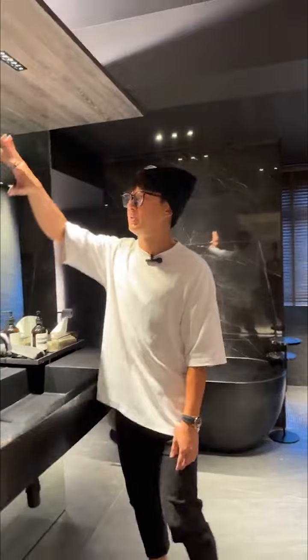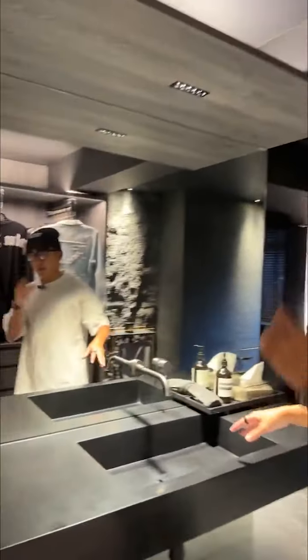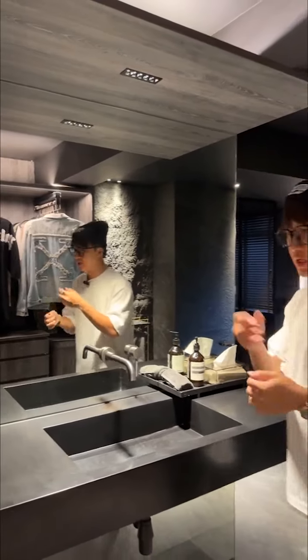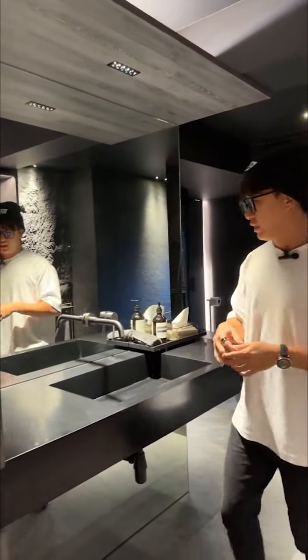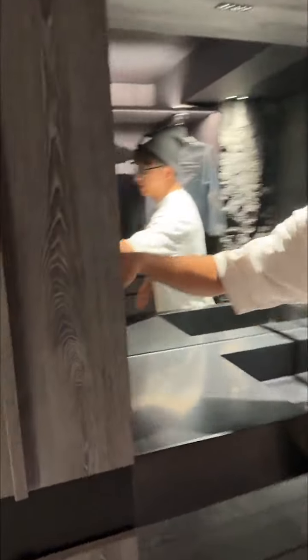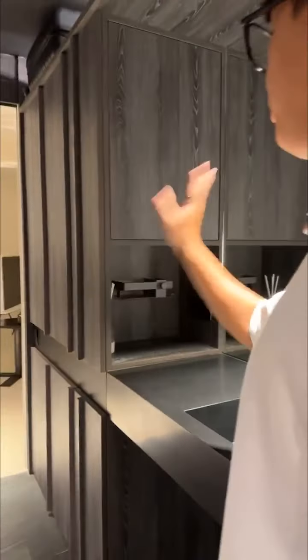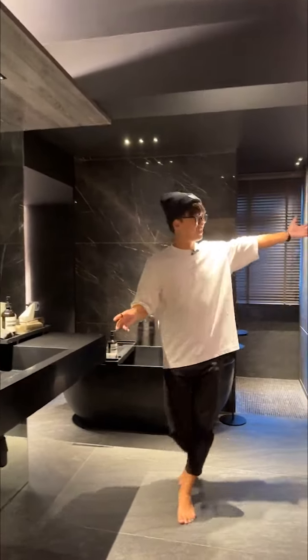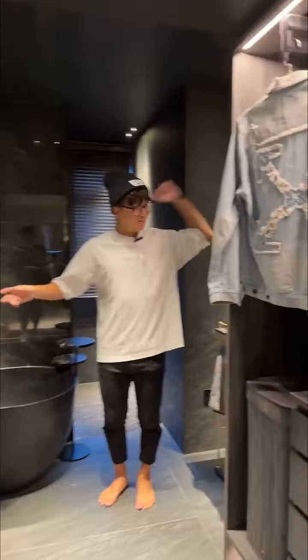Okay. So I have a full mirror, and now my toothbrush and hair dryer, all of this will go to the side. I created a niche at the side here for my compartments. Now I keep it clean for photo shoot purposes. So now this will be my dresser. Now let me show you something very interesting, which is over here.